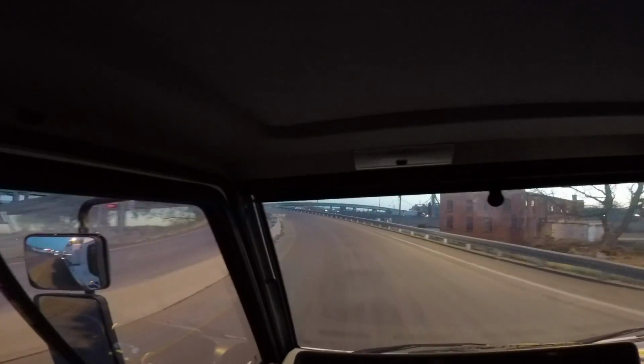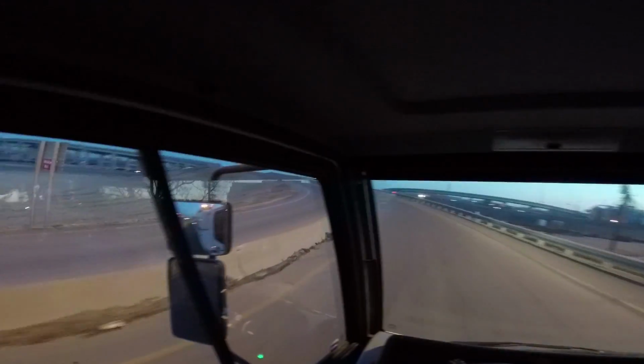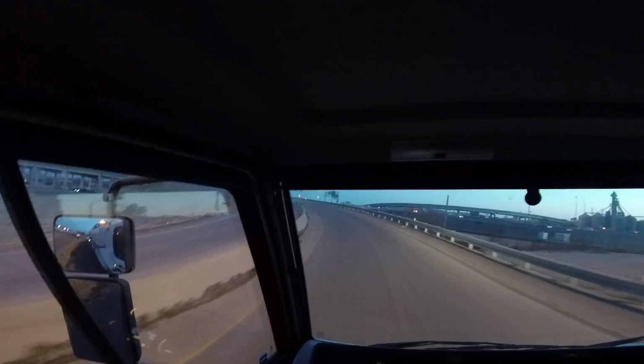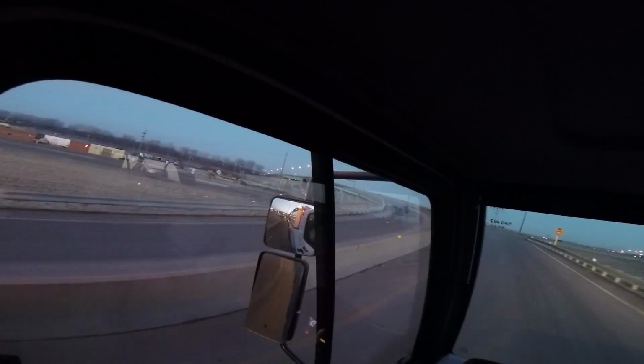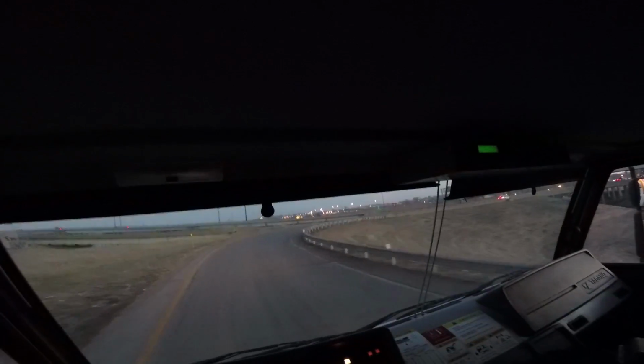Making you guys sick by as much as I look around, but I've got to keep an eye on where that dolly is. I mean, it tracks really well. It tracks basically right behind the crane, but I still like to look and see where it's at when I'm making these turns.